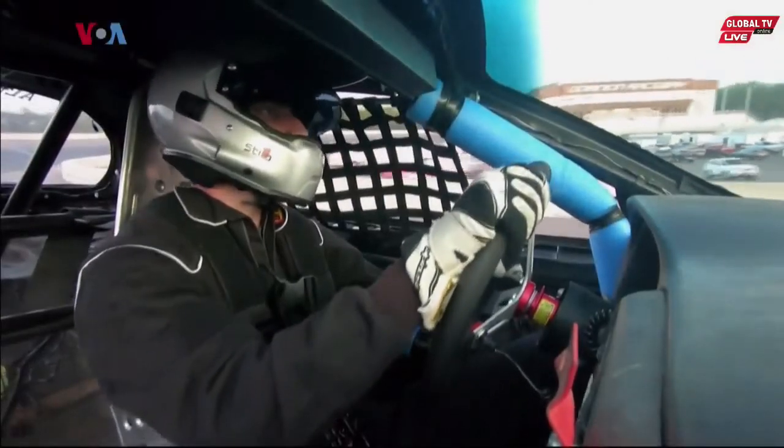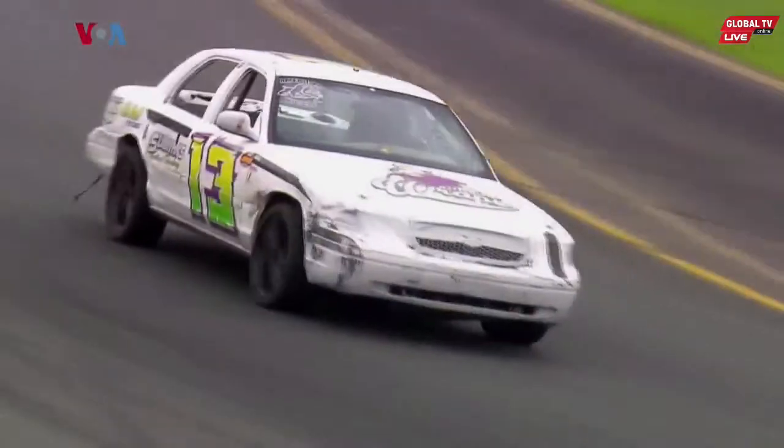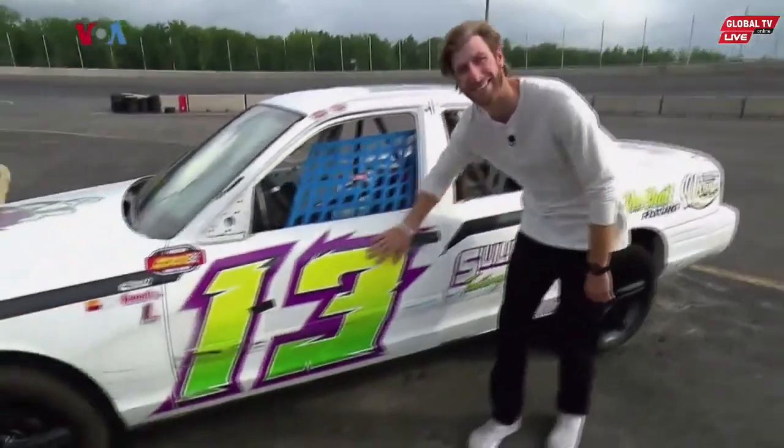Now, I've got some driving chops, but not enough to hang with the likes of Sergio, which is why I'm competing in a lower class known as Any Car. The Any Car series, as you might guess, is open to just about any car, as long as it's not too heavily modified and it has the proper safety gear. And of course, you just gotta sticker it up.